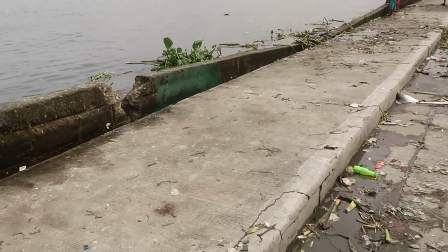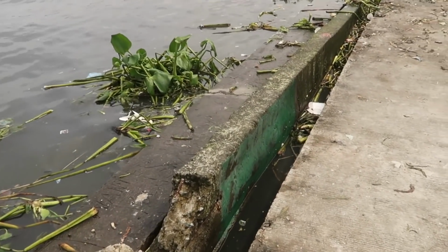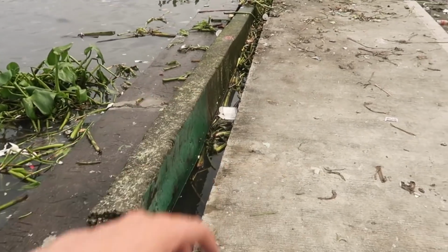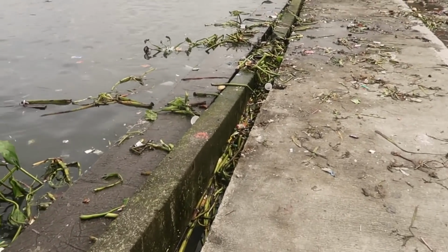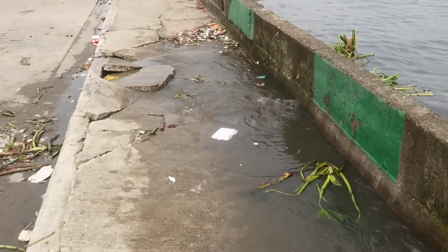If you look on the road here, you'll see it's flooded because the water has overflowed and it's actually broken down the wall here. So I think the DPWH or someone will have to come in and fix this. You can see where it's broken down and it's flooding over. Even the sidewalk here is caved in, collapsed, and it's flooded.